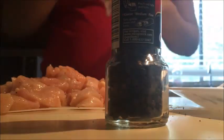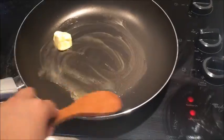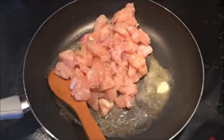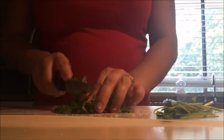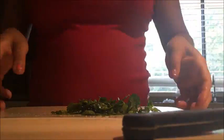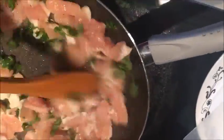And then just season it to taste, and then prepare the pan again with some more butter, and let that heat up, and just add the chicken breast once that's pretty heated. And then meanwhile the chicken's cooking, you can cut up some cilantro. I love using cilantro in my pasta, so I pretty much use a lot, but if you don't like it as much you can take some out. But I just sliced up some cilantro and added it to the chicken breast, and then just stir.